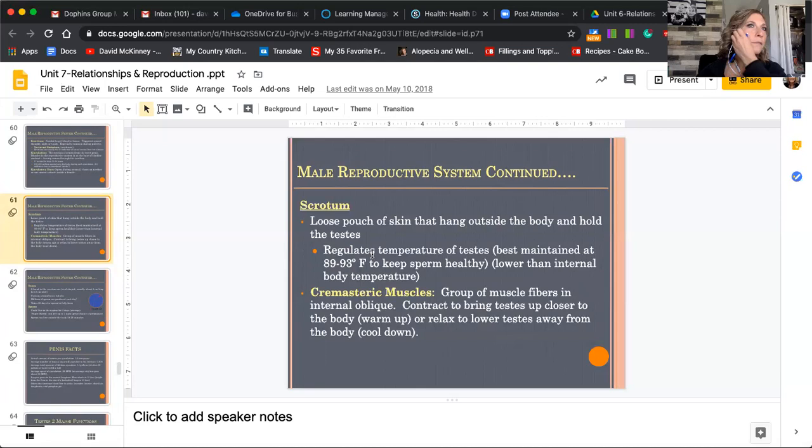and they would not be able to travel into the female and find the egg and all that. They would just die. So that is why. And then the cool thing is that there's a muscle, you don't control it, okay? It's called a cremasteric muscle.